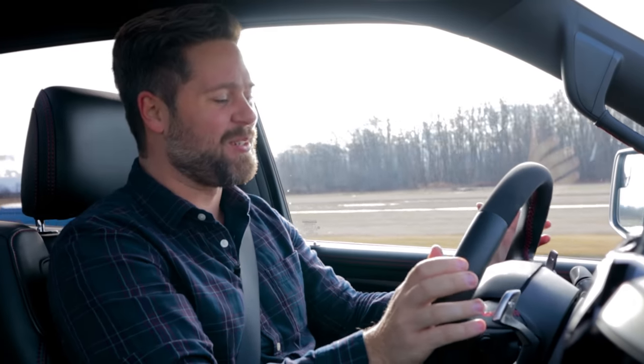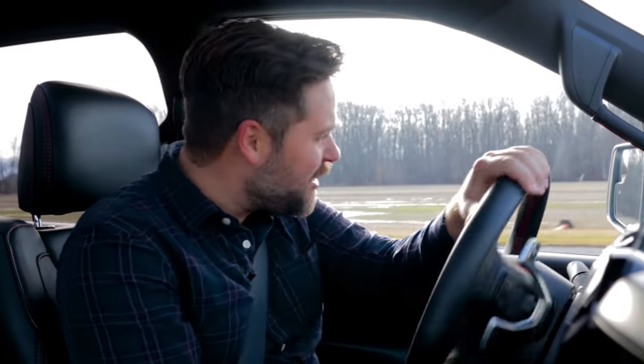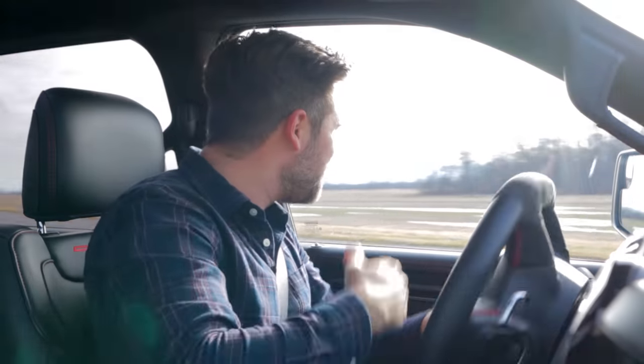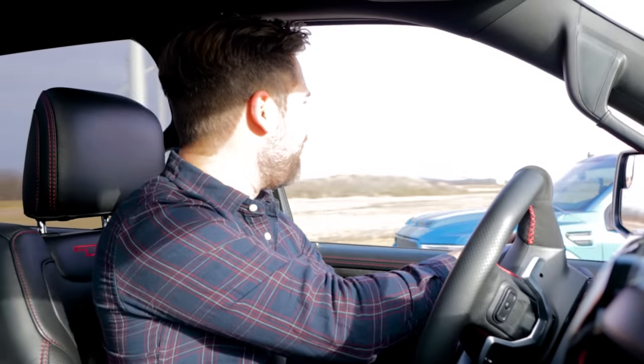Oh god, the brakes on this truck are so good. You can smell them, though. Here's a fun factoid. Did you know that each car brand has its own smell when it's new and it gets really hot? This is the FCA smell I'm getting right now.